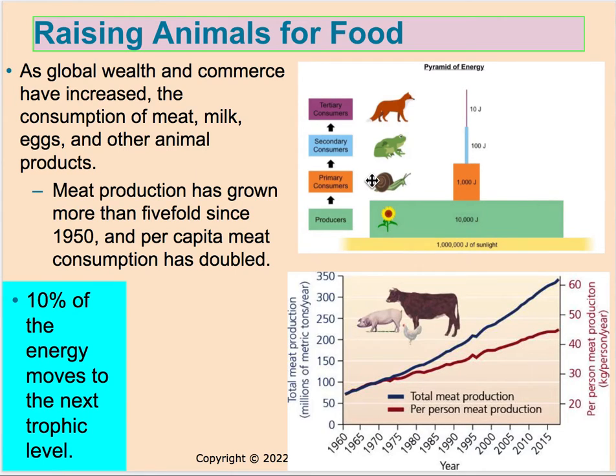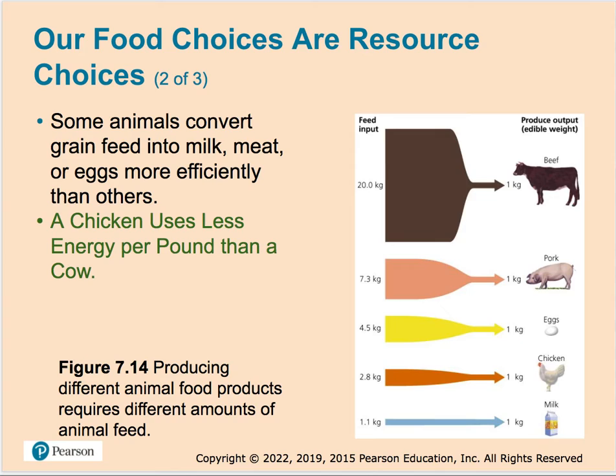So we've talked about this before with the pyramid of energy, but in the pyramid of energy, each level that you go up the chain, there's less and less energy available compared to all the energy that came down from the sun originally. Well, what that has to do with food is that the amount of feed to feed a cow to produce 1 kilogram of beef is about 20 kilograms of food have to go into a cow to make 1 kilogram of beef.